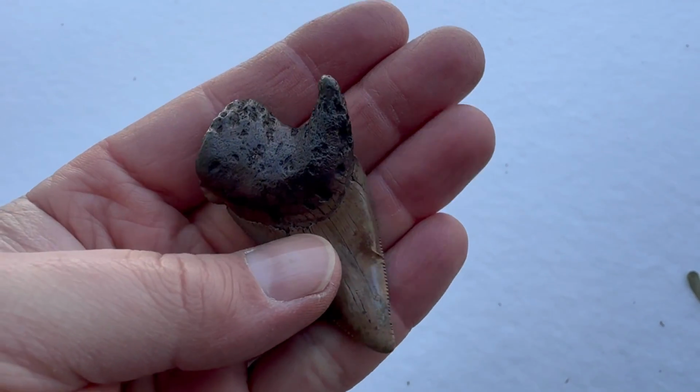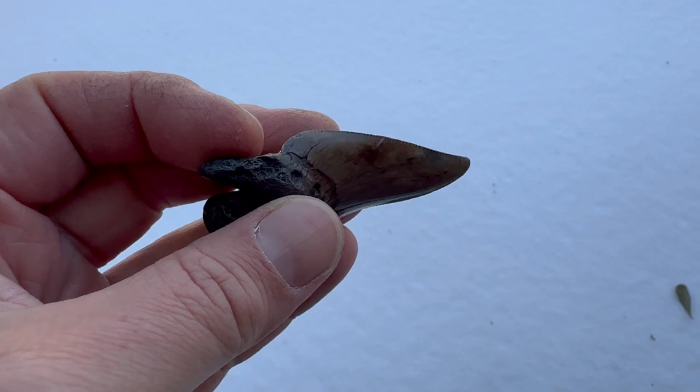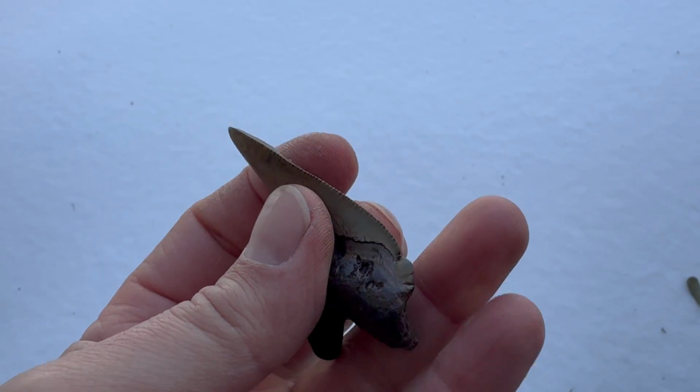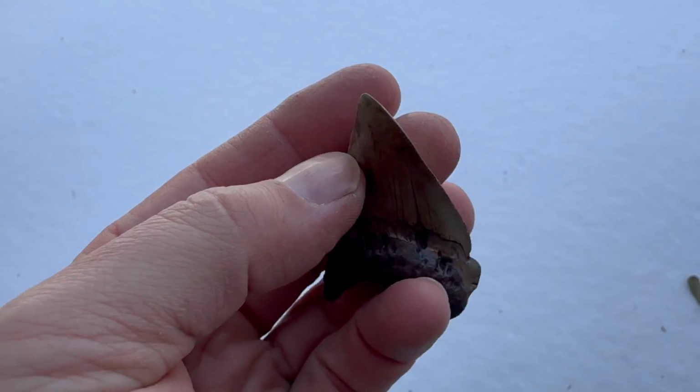All right, we're going to end on my favorite pathologic tooth I've ever found. This is an angustidon in fantastic shape, and it is just twisted and turned and disfigured in every way imaginable.